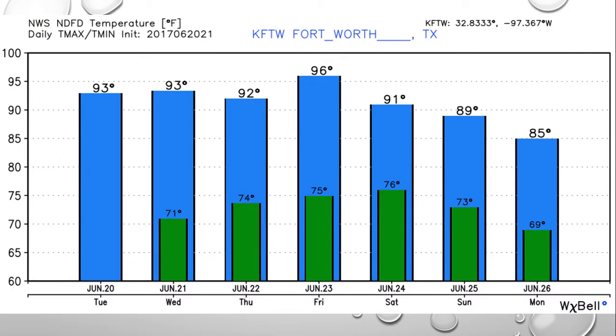And here are the temperatures through Monday. You can see tomorrow expect highs in the lower 90s. Friday we jump up to the upper 90s, up to 96, and do want to note the gradual decrease in temperatures through Monday. On Monday, we expect highs to only get to the mid to upper 80s. Do want to note that low of 69 degrees, in the 60s in most locations. That will definitely feel good after we've had lows up into the upper 70s.